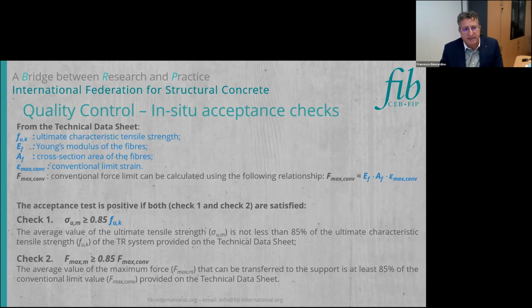From the technical data sheet, the following data are given: ultimate characteristic tensile strength, Young's modulus of the fibers, cross-section area of the fibers, and the conventional limit strain. The conventional force limit, F max convention, can be calculated using the following relationships. The acceptance test is positive if both check 1 and check 2 are satisfied.